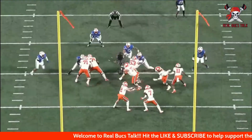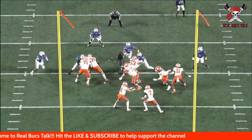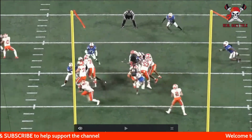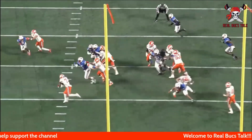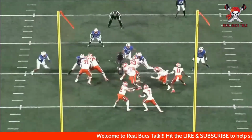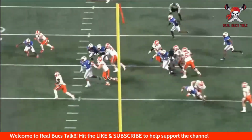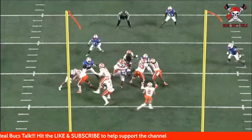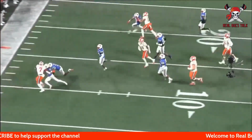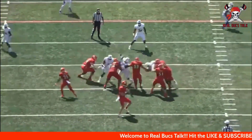And again, you see his ability to maintain outside contain, forcing this play to the sideline, hitting that pulling blocker with contact, being physical, really forcing the running back to go away from him, into the help of your teammates. And this is a very minimal gain. I think this is actually a loss on the play. So just really good job of understanding his assignments in run defense. And I think that's what makes him very valuable as a run defender.